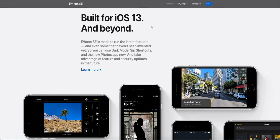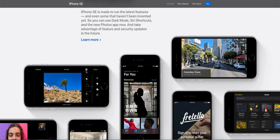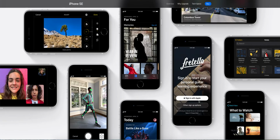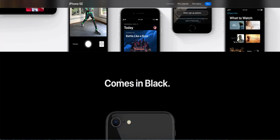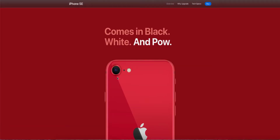So it's built for iPhone 13 and beyond. So it's basically saying that it'll run the latest iOS, even versions that haven't been invented yet. So dark mode, Siri shortcuts. You guys can press this to learn more later if you want to see. So here you can see the different iPhones and how the different features work. Yeah, here you can see the App Store, the Tello app. You can see the camera, FaceTime. So it says it comes in black, white, red.